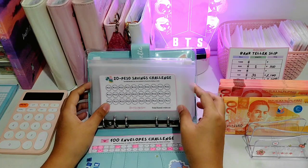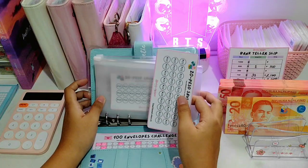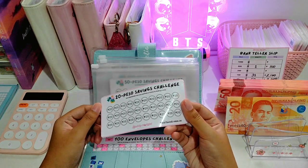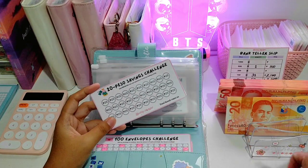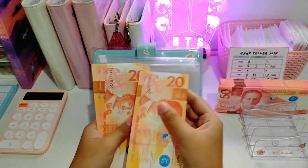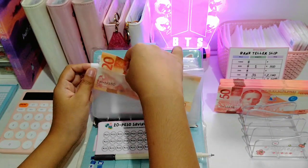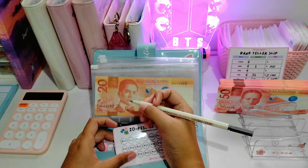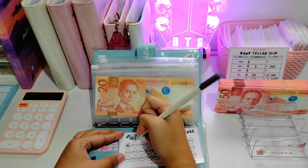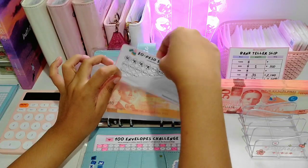Next is my 20 peso savings challenge. So this is a new card because I completed the challenge last time. So I laminated this one already. And I'm going to put 80 pesos. 2, 4, 6, 8. Let's put it inside. And I'm just going to cross out 4 20 pesos. There. Okay.